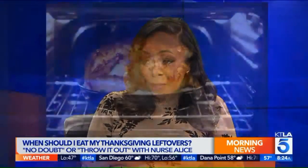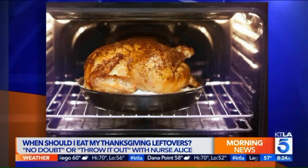And also, when it comes to cooking your turkey, make sure you have a thermometer. USDA recommends setting your oven at least 325 degrees and cooking to an internal temperature of 165 degrees. And you want to check in multiple places, in the breast, inner part of the thigh, and the wing, so you'll get a good idea of what your temperature is. Those little pop-up thermometers only check one place. You want to check in multiple places. All right. No doubt or throw it out when it comes to the turkey.